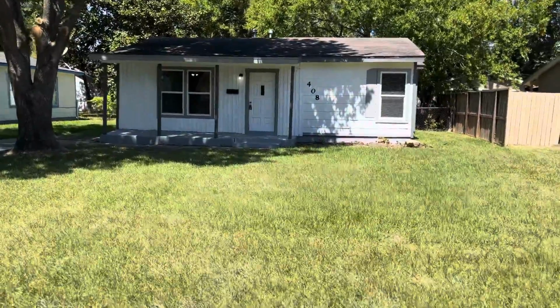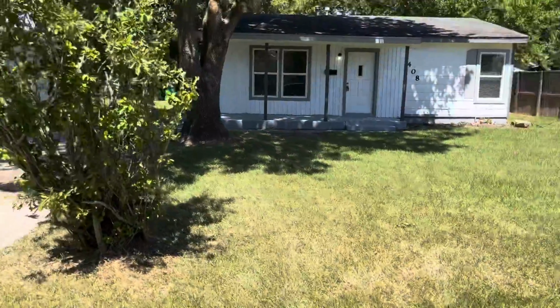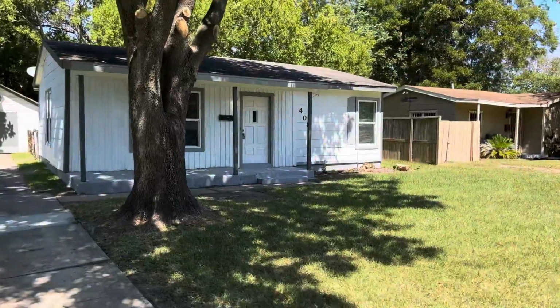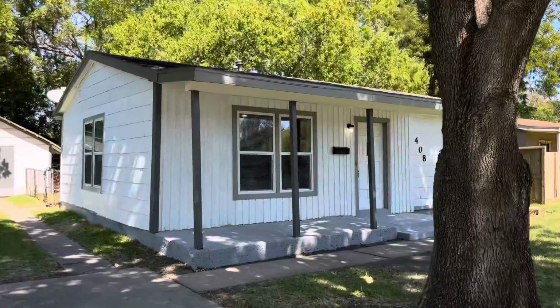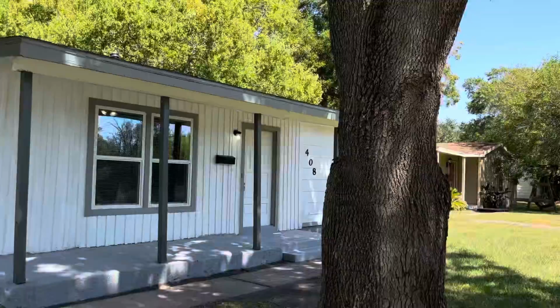This is 408 West Homan, and today is September 28, 2022. Let's take a quick tour. This is a super nice little house. Just had all the windows replaced. Nice little driveway, shade tree.